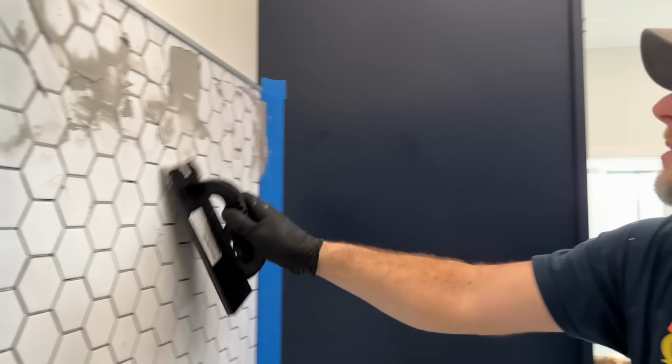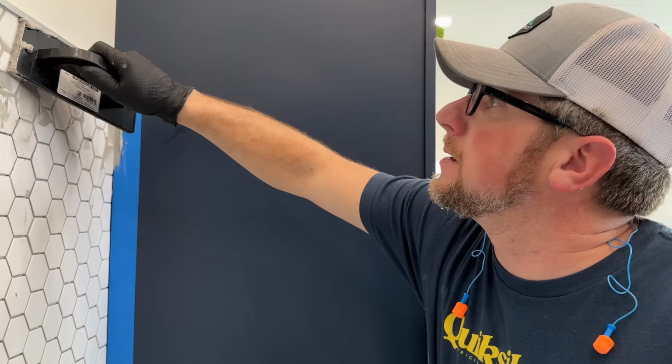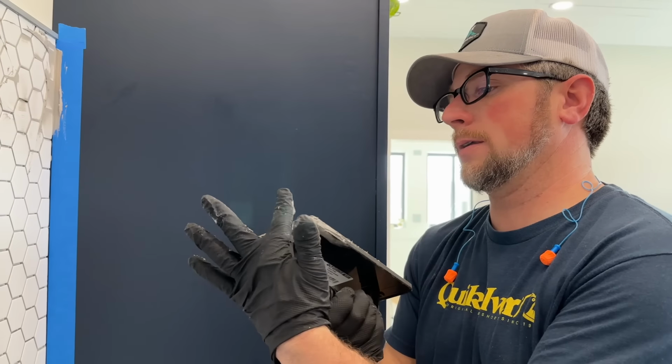I think that's a good consistency. It's almost like toothpaste. So it's not too runny, right, but it sticks in there. Correct.